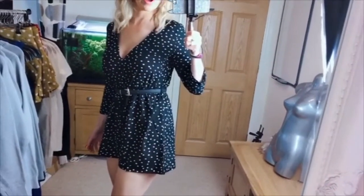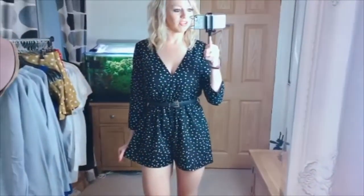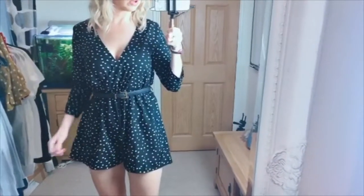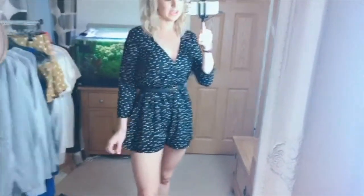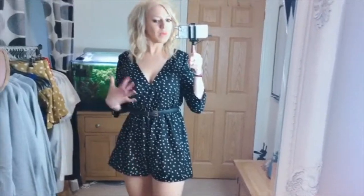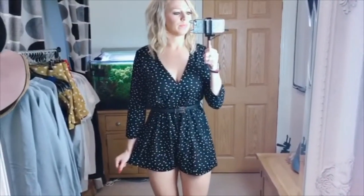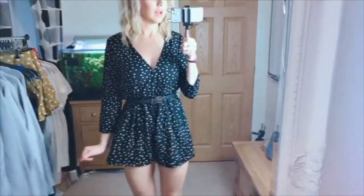This is why I need you girls to help me make a decision. So yeah, this is from Boohoo. Again, I'm not sure how much I paid for it, but I'll have a little look and I'll see if it's still online. But I really like it. So this is outfit number two, the polka dot. It's all about the polka dots, so I don't know if you've noticed. The next one's spotty as well, and then I've got a red one as well, which is the last one. So yeah, that is outfit number two.